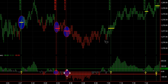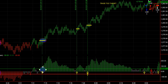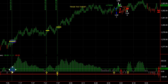Here's an initial turn here, but secondary trade right in here would have been a little bit safer. Although an entry right in here would have been 3 ticks against you, so still would have been fine with a 4 or 5 tick stop. There's a couple of add-on trades here and here. Trade 2 target up here. 2 trades I took just before the slow period of the day. Plus 2 ticks, minus 2 ticks.